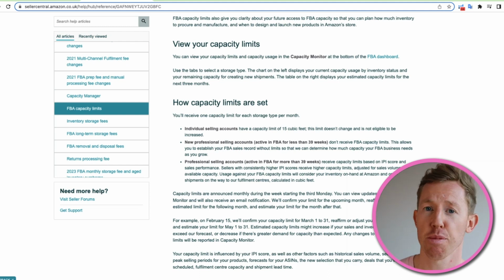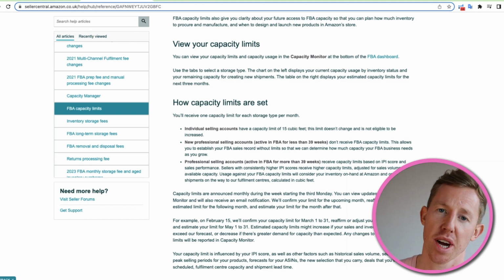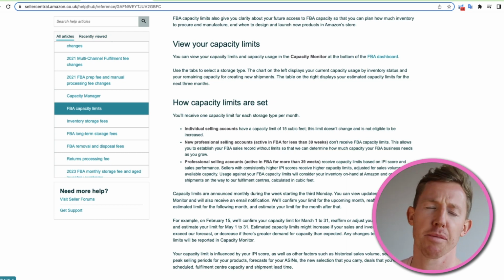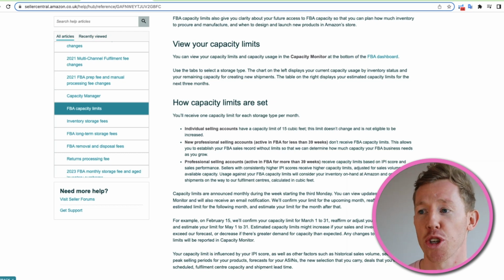Now, 3PLs are third-party warehouses. Essentially, you can't send all of your stock to Amazon. So you send some of it to Amazon and some of it to a third-party warehouse. They'll then store it, and they'll then pick it, pack it, and ship it into Amazon once you have the capacity and once you're allowed to do that.